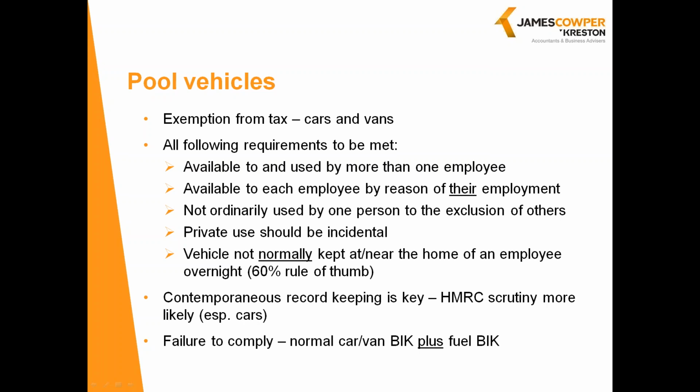Failure to comply, I've just therefore put on the end there, means that the normal car, van and benefit in kind rules plus fuel most likely will apply. And of course, if you've treated vehicles as pool vehicles and the revenue pick this up at an employer compliance review, if you've got it wrong, they can go back several years, assess all these benefits, collect all the tax on it, charge interest and penalties, and it can be very expensive if you get it wrong.